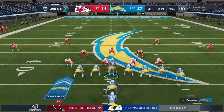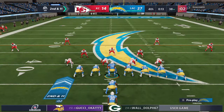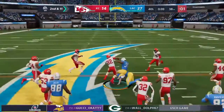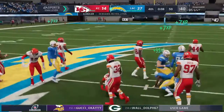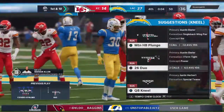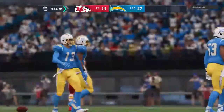Thirty-eight-yard line, 2nd and 11. A handoff, it's Eckler. And he'll be stopped right at midfield. 12 yards there and a first down. 1st and 10 at the 50.